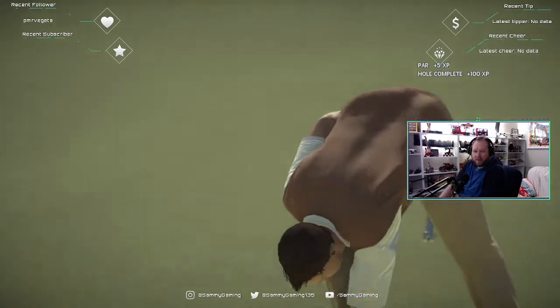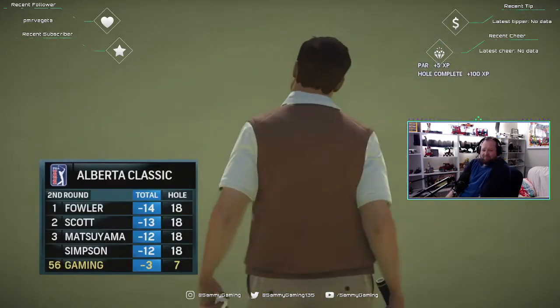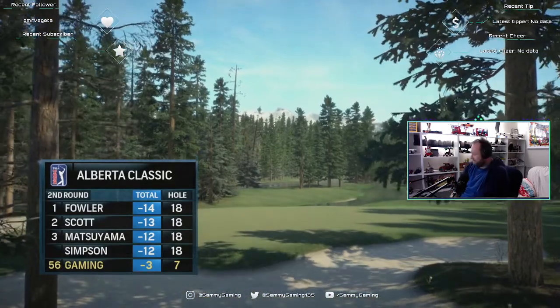We're in danger of not making the cut in this one. Got it for par. 3 under is the cut line.